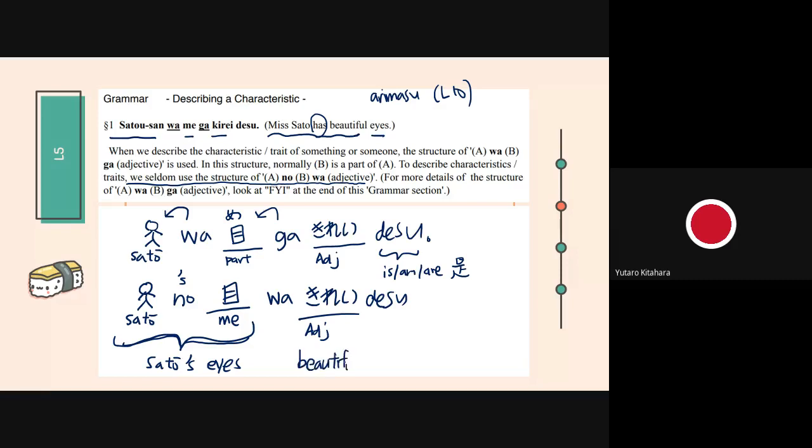They say seldom used. I don't really know about the seldom use, but I guess it's nicer to use the first one, without the no. So the difference is wa, as I told you all long ago, wa has no translation. So the difference in translation between these two is the second one is easier. Sato-san's eyes are beautiful. I know it sounds English, but for Chinese, it works.